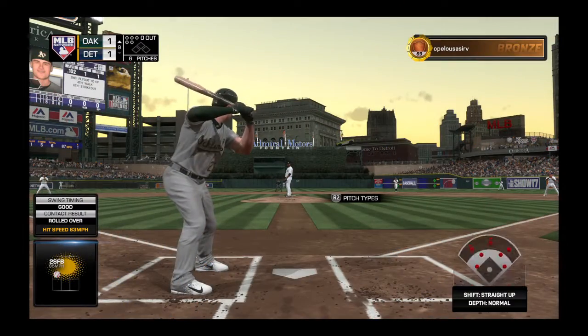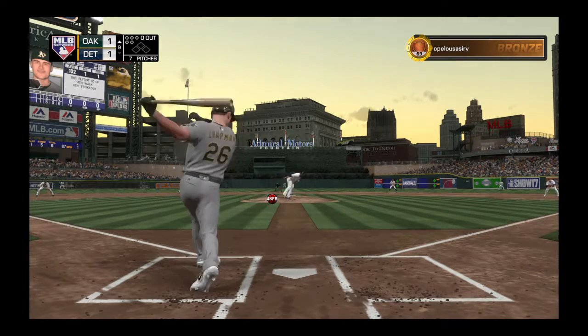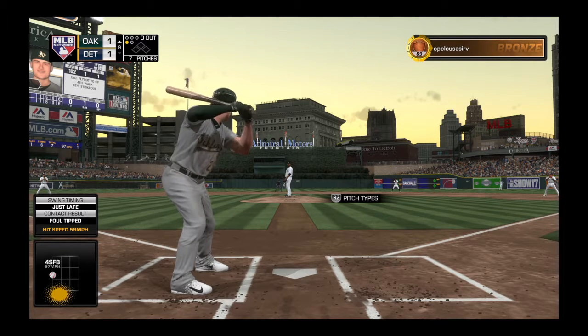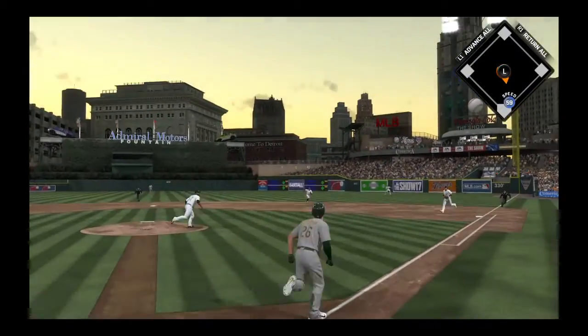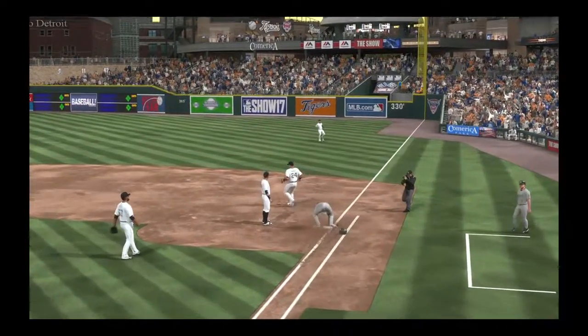Coming to the plate now, Matt Chapman. 0 for 2 on his line thus far. He's set. Here it comes. Chapman, and that's swung on and fouled straight back. Now here it comes. This pitch is popped up. A quick out.